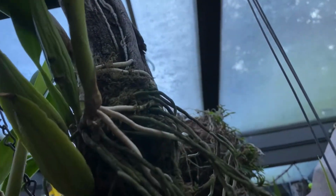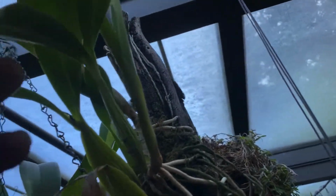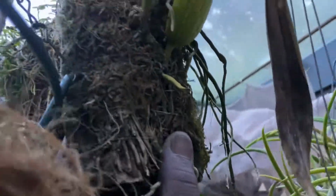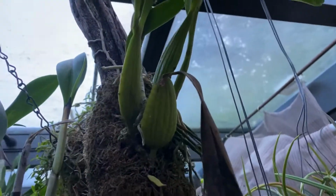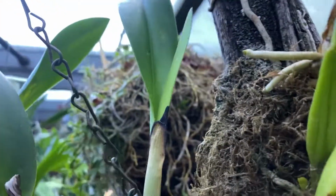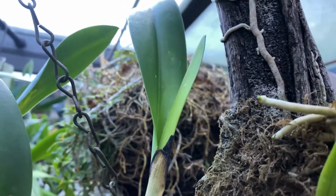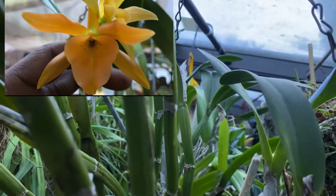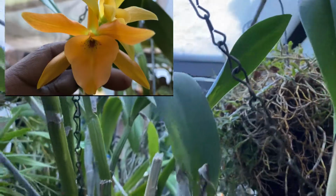Nothing really happening up this way, although I believe this is maturing a growth. This does have a sheath in it. That growth does. This is my some kind of an Encyclia that I can't remember right now. Next to this is my Cattleya, my BC Daffodil, that has that sheath still, and there's the other sheath on the other side of the plant.